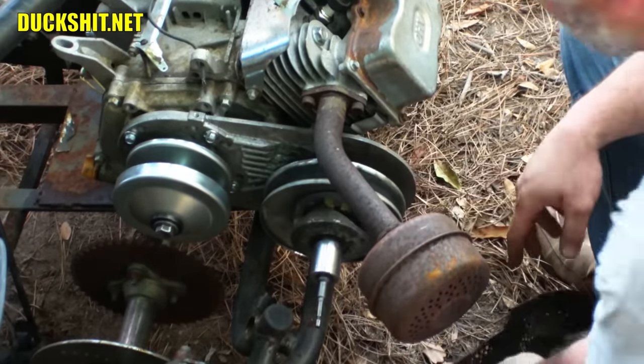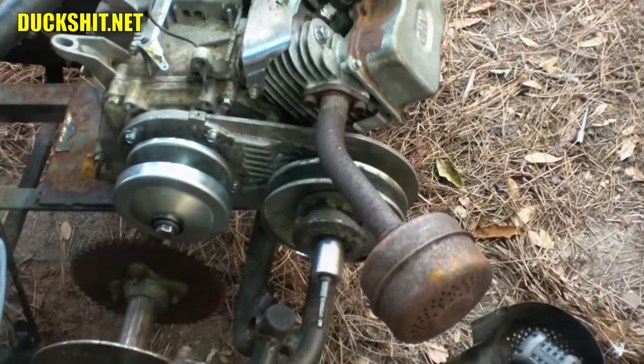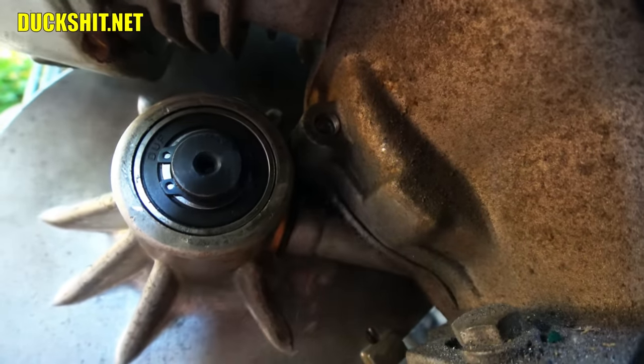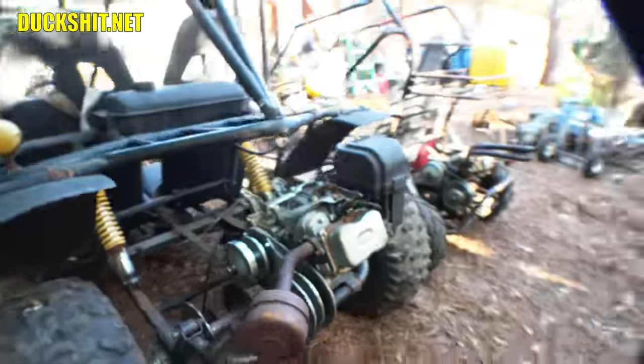All right, there it is. One CVT mounted. And it clears the oil fill hole. All right, that's where I was saying we had a clearancing issue. You see how close that is? It looks like it might even be touching it, but it's not. I can actually slip a piece of paper between there. So this works out pretty damn good.